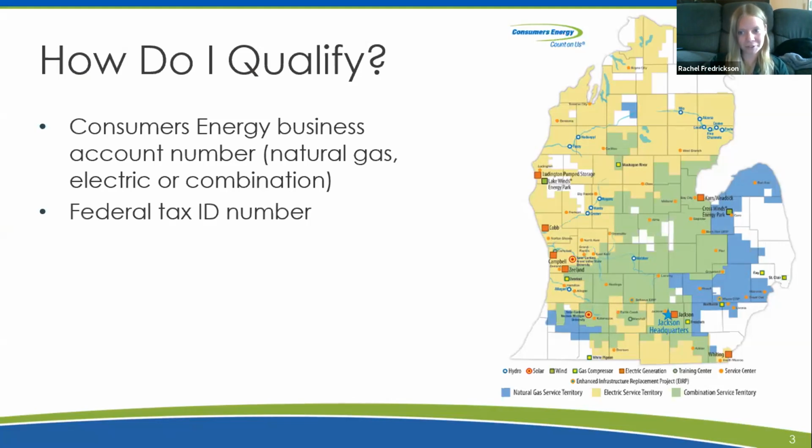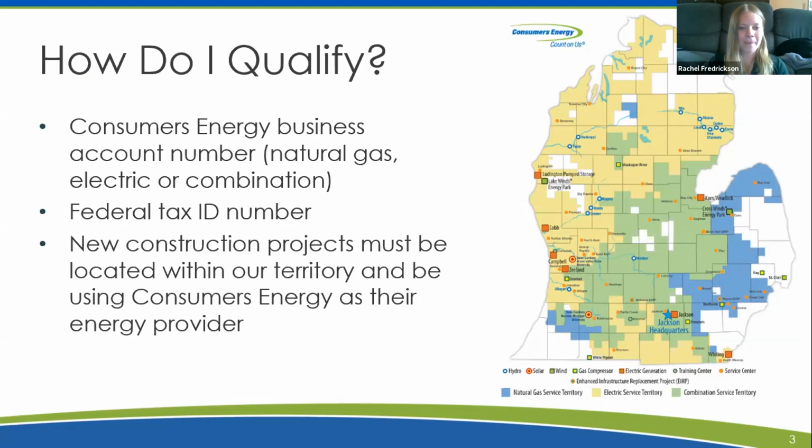You have to have a federal tax ID number, so you must be a business. So sorry to any of the caregivers out there. I would love to work with you, but this program is for the commercial growers. And then if you are a new construction customer, that's great. We'll definitely still take you. We just need you to be a Consumers Energy customer by the time you turn your building on.